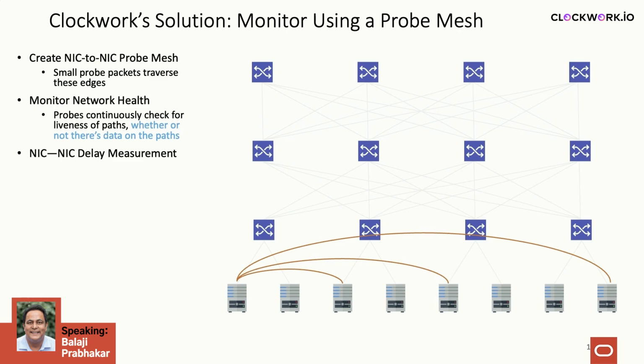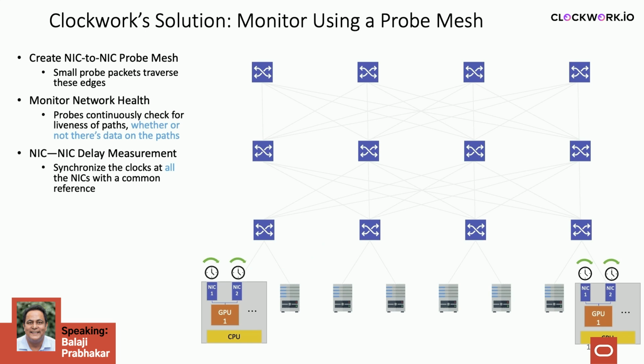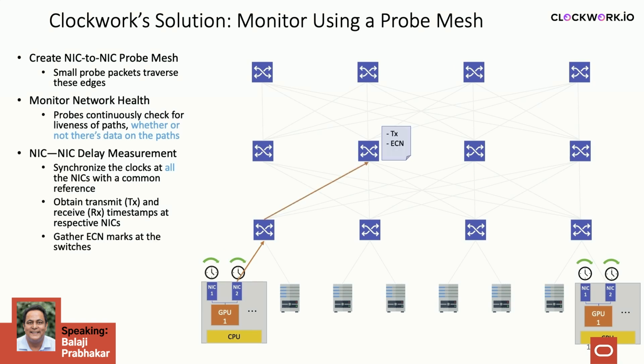And then the NIC to NIC delay measurement: synchronize the clocks first of all at all the NICs with a common reference, and then a probe will go down this path. You take a timestamp at the transmitting NIC, and an ECN mark, perhaps, at the switch. ECN is explicit congestion notification. These are marks placed by switches whose buffers are getting slightly overoccupied. You can pick that congestion signal as well. And then pick the receive timestamp. Now, having both the transmit and receive timestamps and the clocks being highly synced, you end up having your one-way delay measurement, right? And that's really what you'll see being demonstrated to you shortly.